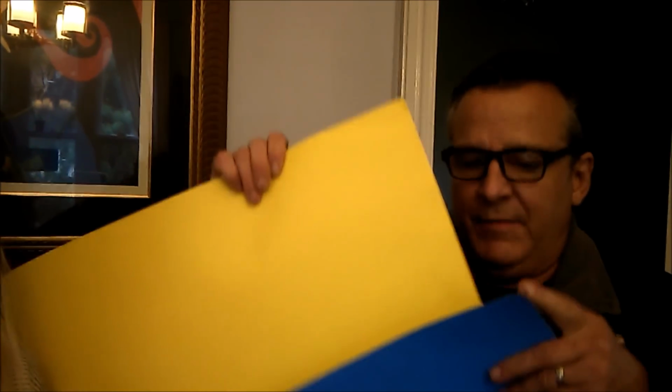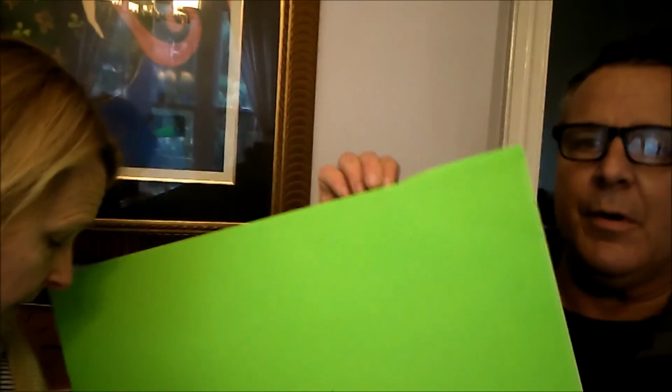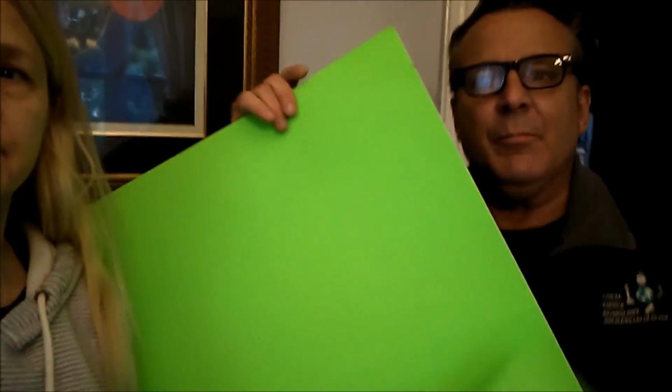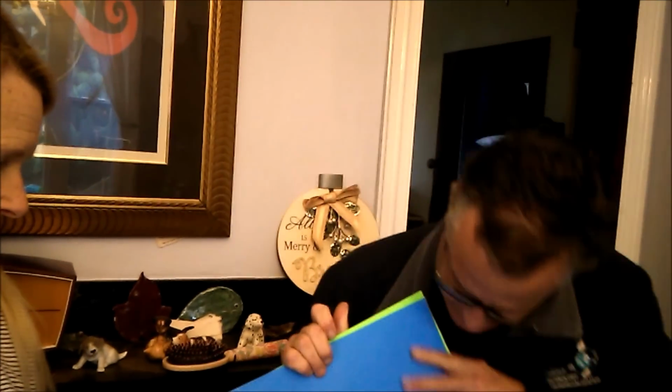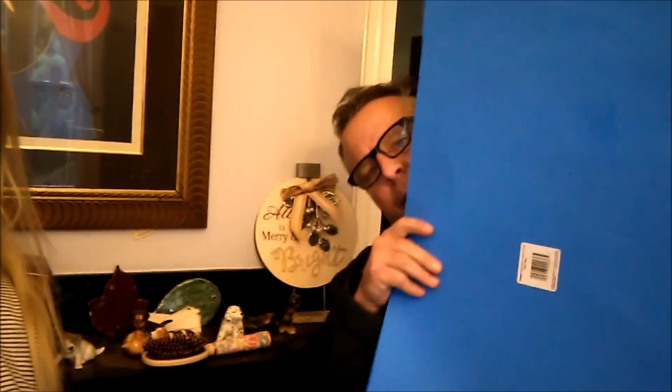Can I show them these? Sure. These were also not in the video, but these all came out of Dollar General. Yeah, Dollar General. Are you dropping them into the fire? Good Lord. Multiple colors. Poster paper. Yes. Yellow, green, and blue.